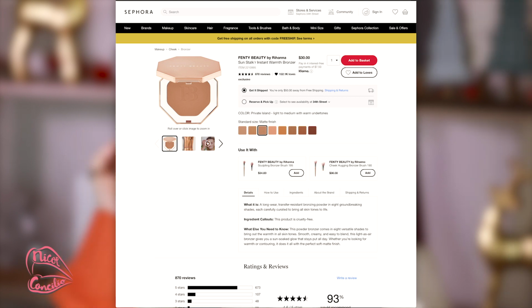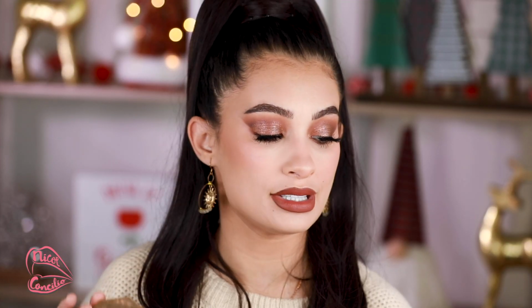I feel like this next product is not gonna come off as a surprise to you guys, but I have to throw in my Fenty bronzer. I use the shade Private Island. You guys, I don't think I've used another bronzer this year that I've liked as much as this one. The NARS bronzers are a close second. This lasts you a very long time.